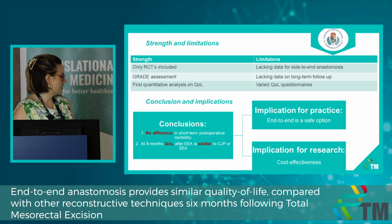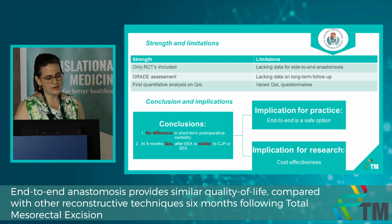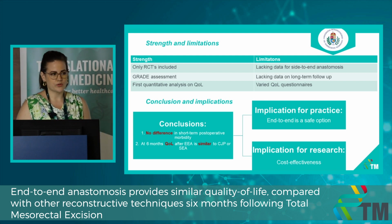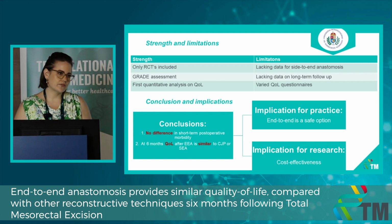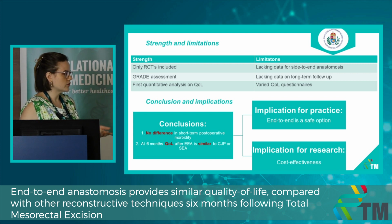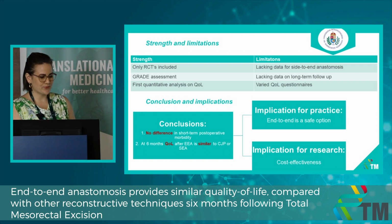So in conclusion, we can say that there's no difference in short-term postoperative morbidity, and at 6 months, quality of life after end-to-end anastomosis is similar to colonic J pouch or side-to-end. The implication for research would be that we need cost-effectiveness evaluations, because I have not found any of these, to finally set this debate to rest.